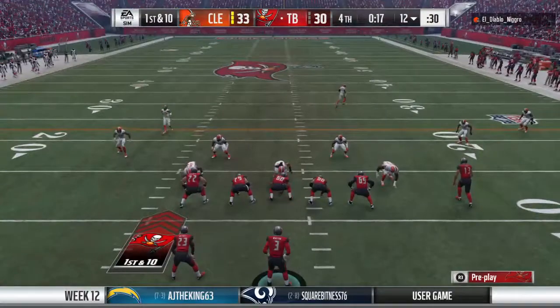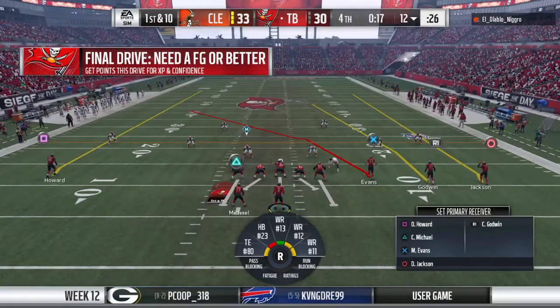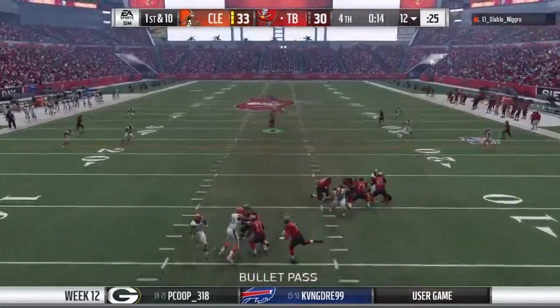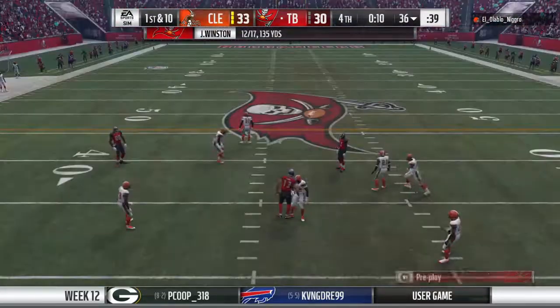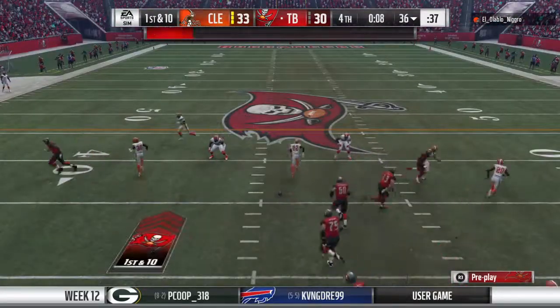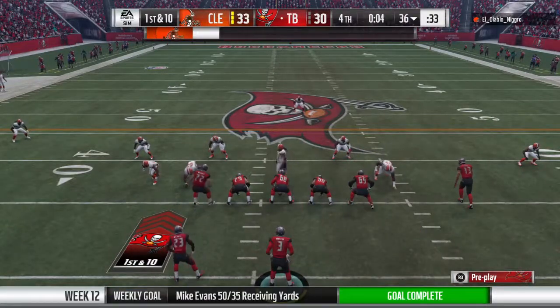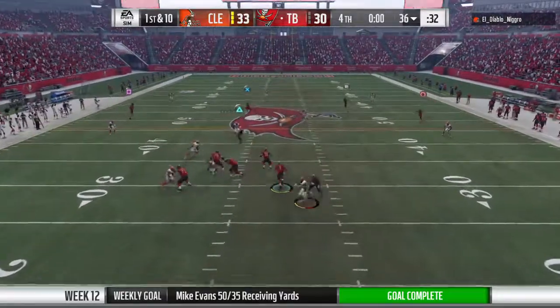And no press coverage here. They are backing off in the secondary. They'll look to throw. Over the middle to Evans. And he's brought down after a good gain. 23 yards on the play. And I think that's going to do it. They can't get another play off.